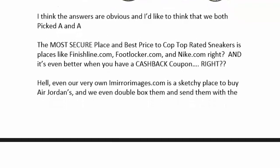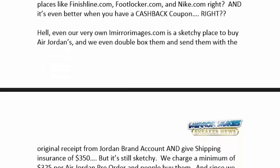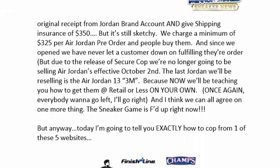The most secure place and best price to cop top-rated sneakers is places like Finish Line, Foot Locker, Nike.com, right? And it's even better when you get cash back, right? Hell, even our very own AmirImages.com is a sketchy place to buy Air Jordans. And we even double box them and send them with the original receipt from the Jordan brand account, from the Foot Locker, from the Finish Line, from the Nike.